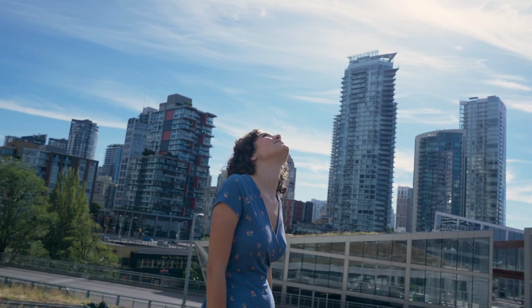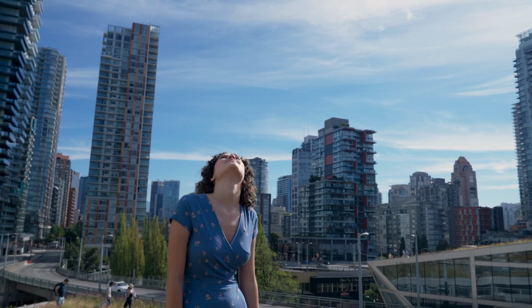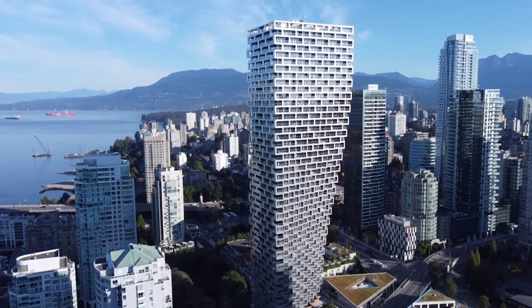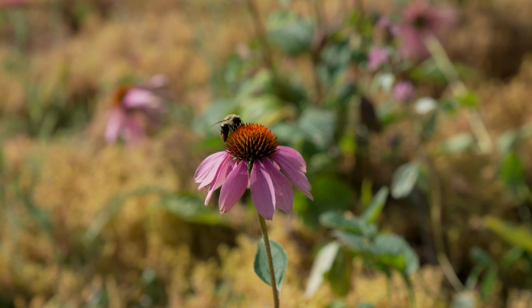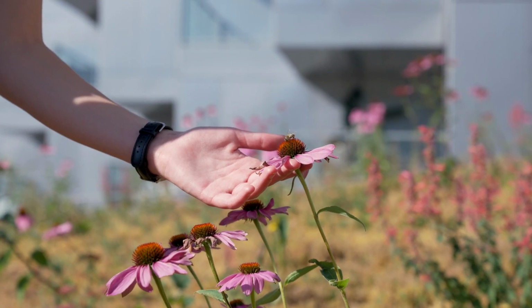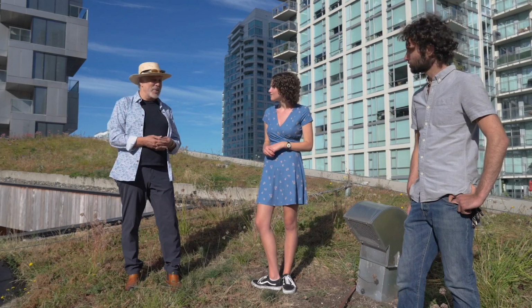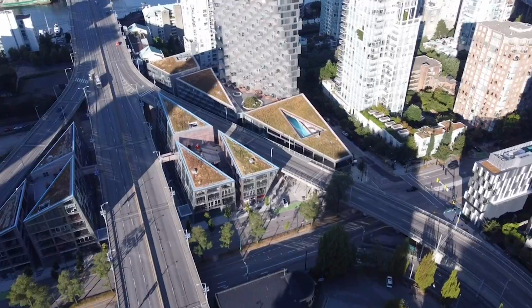If you look around, all you'll see is steel and glass and concrete, and that lends itself to an overheated environment. What this roof does is it cools the local air down and improves the air quality. So that's why this green roof plays such an important role in a big city like Vancouver.